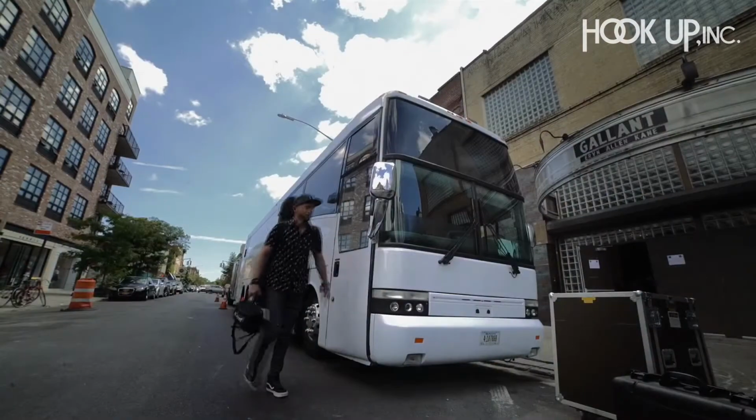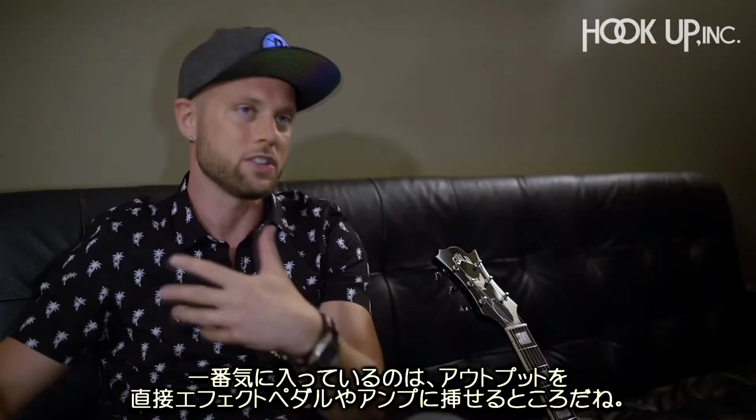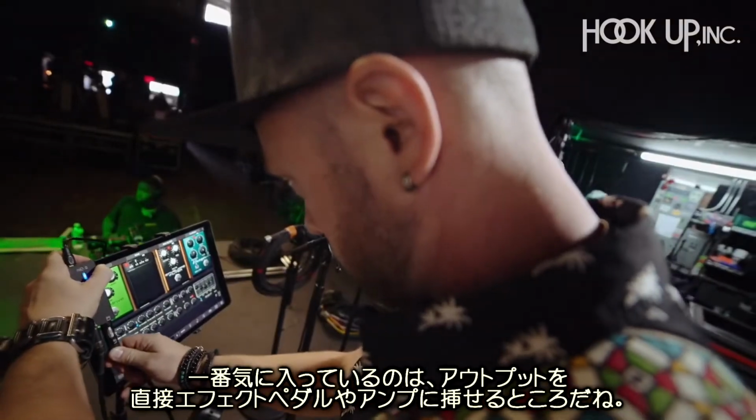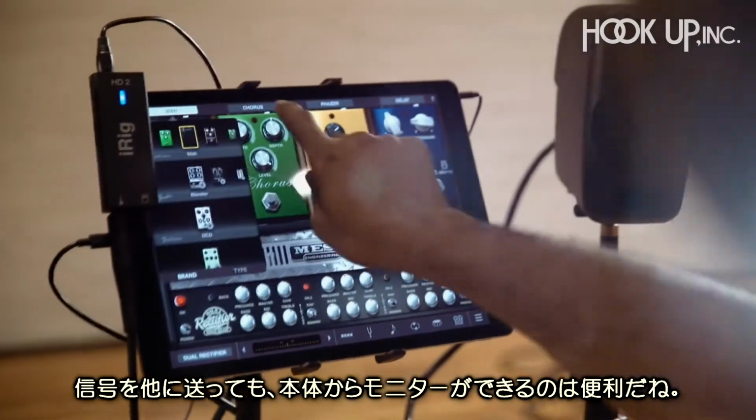It's crazy. What I really enjoy about the interface is it has an extra output that I can either route into an effects unit or directly into my amplifier. You could monitor and still send your signal off somewhere else.